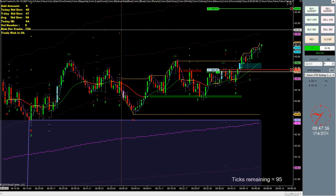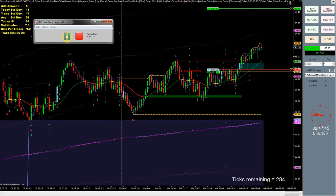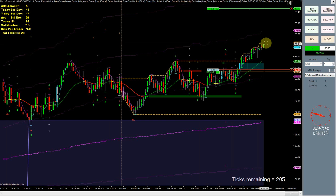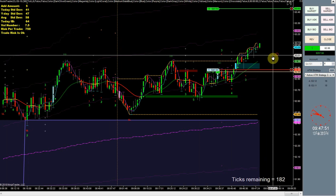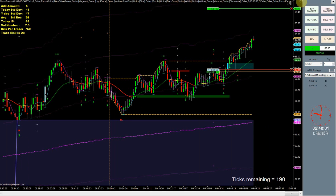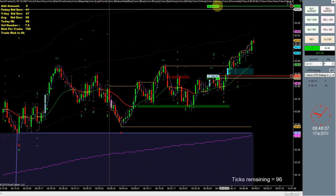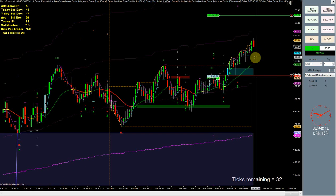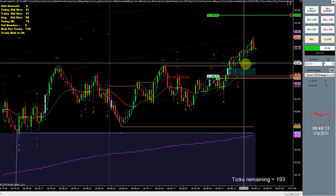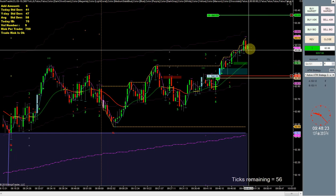Hold on 1 second, folks. Okay. I just paused my recording software and then restarted it here, so hopefully that sound should be gone. As you guys can see here, we have a buying low volume node. At some point I do expect a reversal and then a continuation.